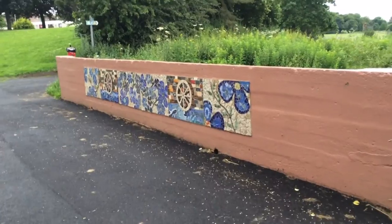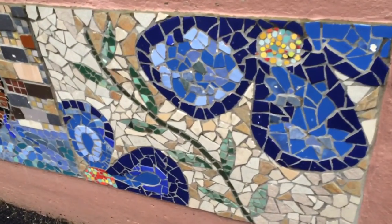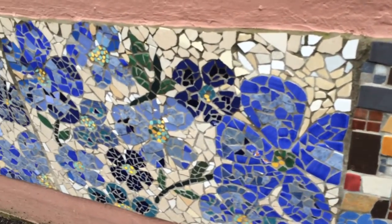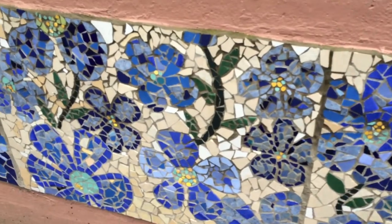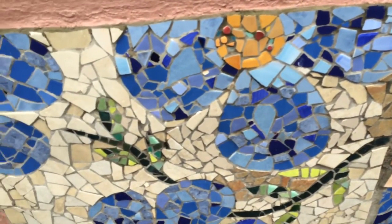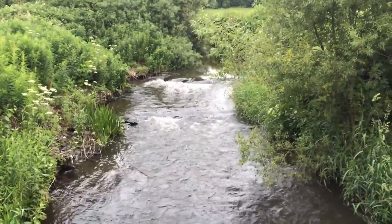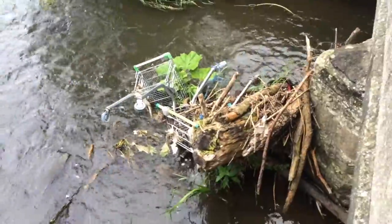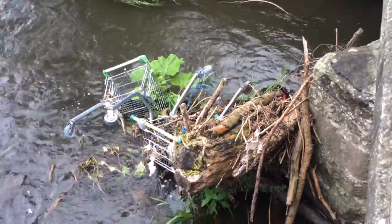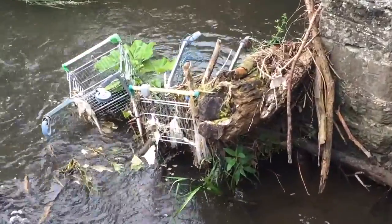Now I have some nice mosaic-y kind of things here. This is all about the mill. There's the water wheel. Some pieces. Oh dear, look at this. What's going on here, man? And more trolleys in the wash, look at that.